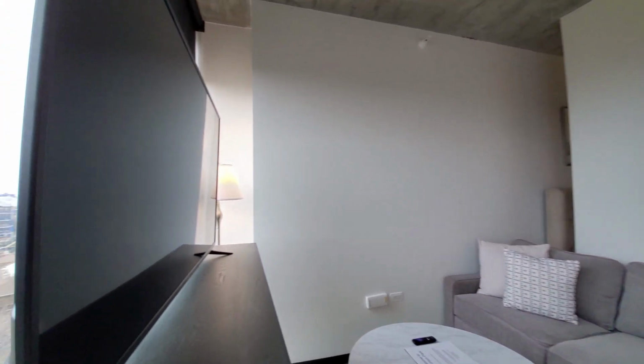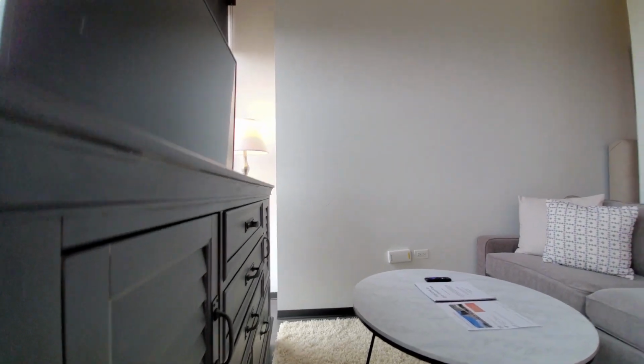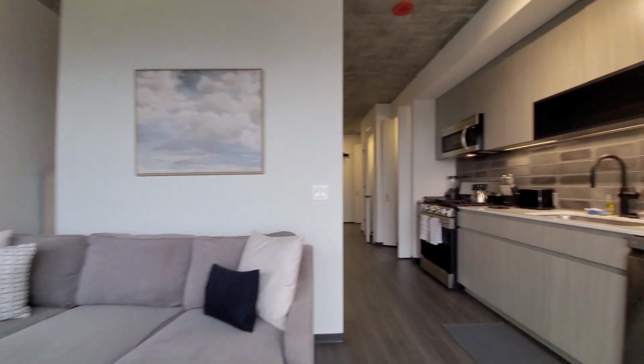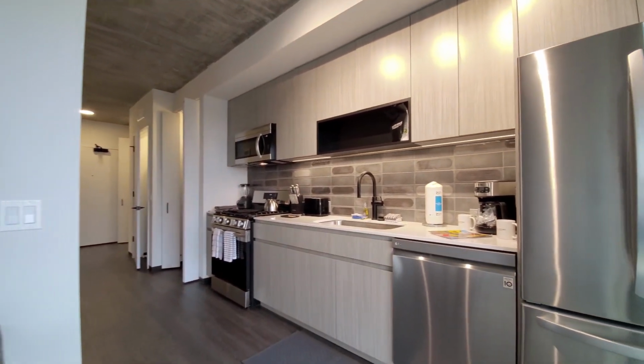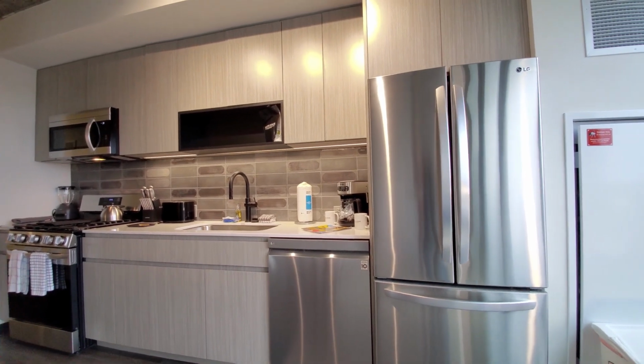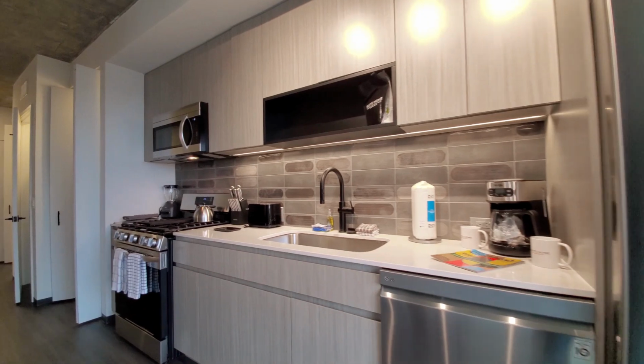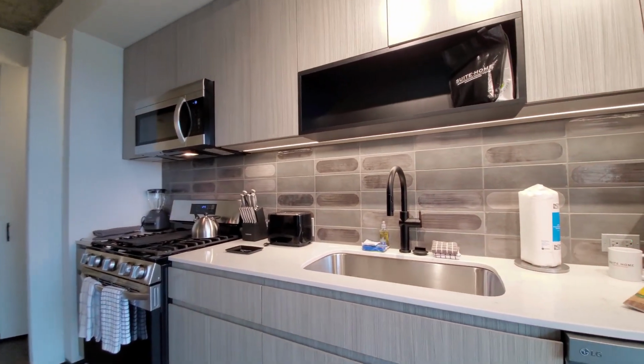Comfortable seating. Large screen TV above a chest of drawers. Very efficient one-wall kitchen. French door refrigerator. Built-in microwave and dishwasher. 5-burner gas range with a griddle cooktop.